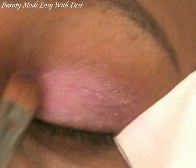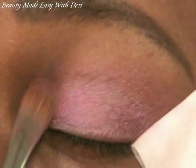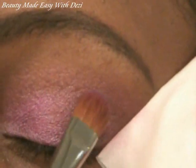And just blend it in very softly. Patting it in allows it to stick to the eye base, and it also gives you a blended look. And then you can just blend a little bit. Just blend it out and soften out your edges.